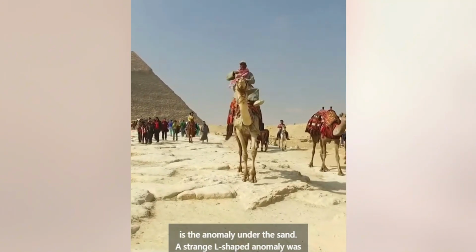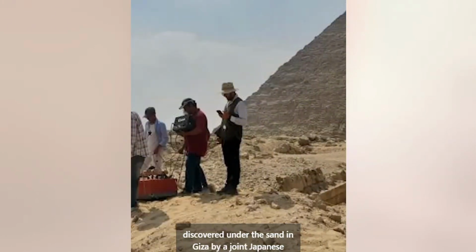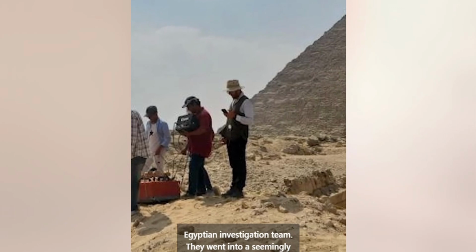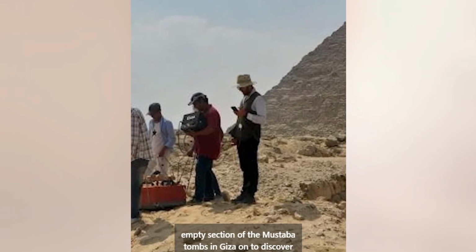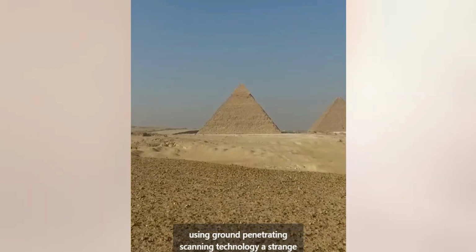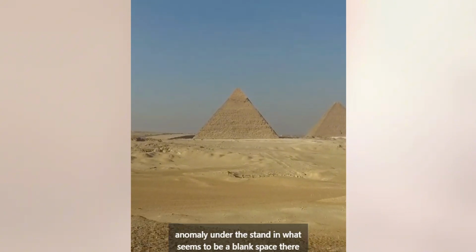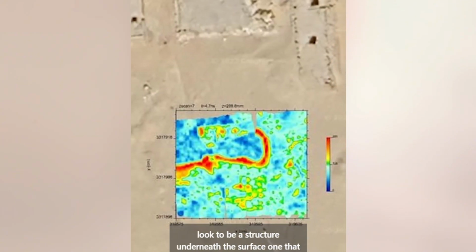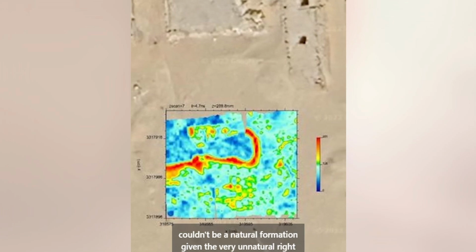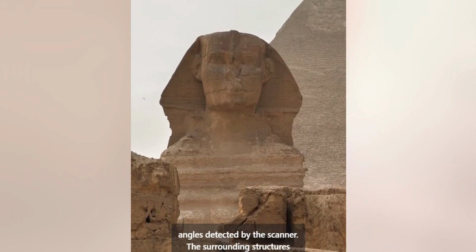A strange L-shaped anomaly was discovered under the sand in Giza by a joint Japanese-Egyptian investigation team. They went into a seemingly empty section of the Mastaba tombs in Giza, only to discover, using ground-penetrating scanning technology, a strange anomaly under the sand in what seems to be a blank space. There looked to be a structure underneath the surface, one that couldn't be a natural formation given the very unnatural right angles detected by the scanner.